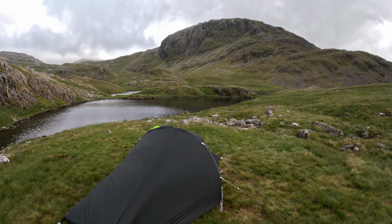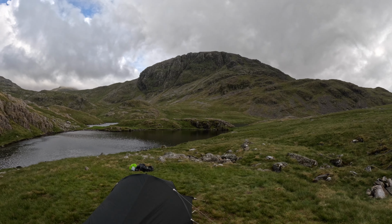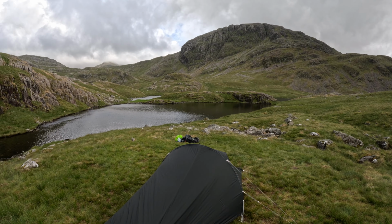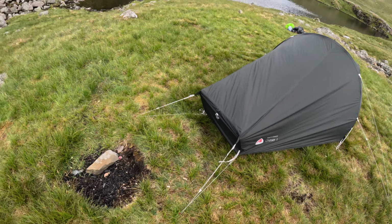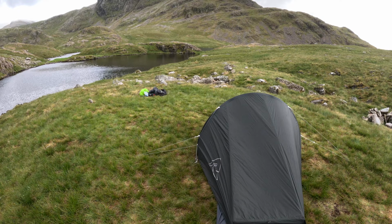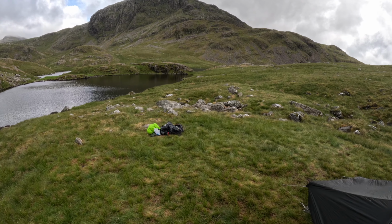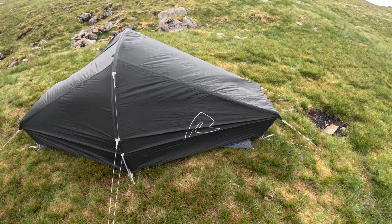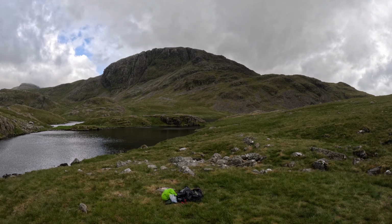Set up, and as you can see there, got the Scafell Pike just in the background and Sprinkling Tarn behind the tent. Lovely spot. Unfortunately, someone's already had a fire here and not followed the rules of leave no trace. But there we go. I've got a ground sheet down as well, just to be extra safe on the rocks.